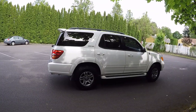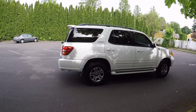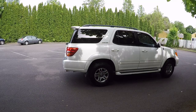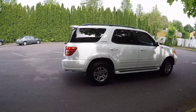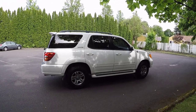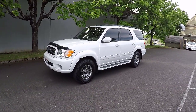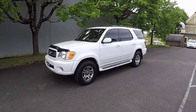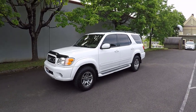All models are well equipped, and Toyota has enhanced value for 2004 by adding equipment. The less expensive SR5 model adds standard dual zone front and rear climate control and power front seats. The high trim Sequoia Limited, which we're looking at right here, now comes standard with a power moonroof. And yep, sure enough, this Sequoia has a power moonroof. If the space, towing capacity, and off-road capability of a truck-based full-size sport utility are what you need in a used SUV, well, the 2004 Toyota Sequoia is hard to beat.